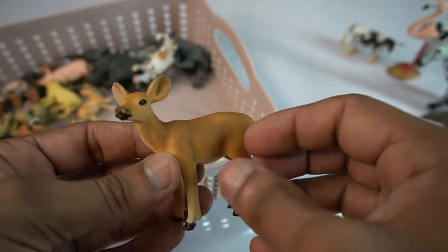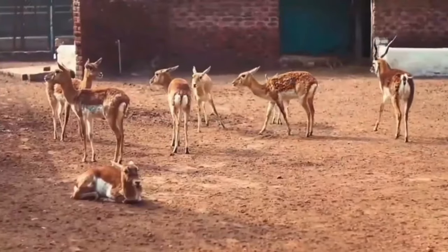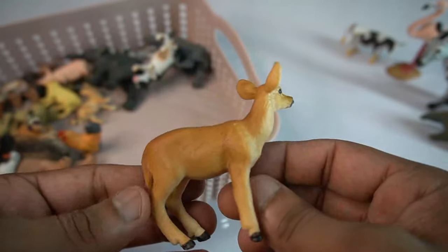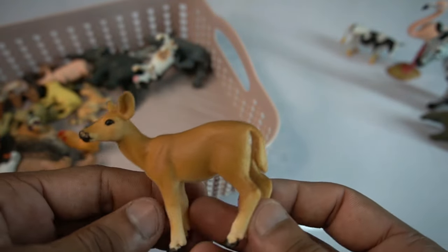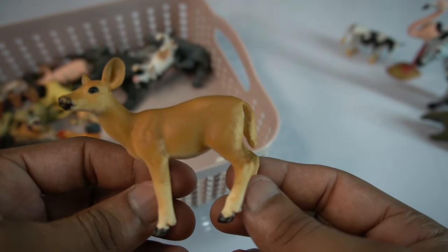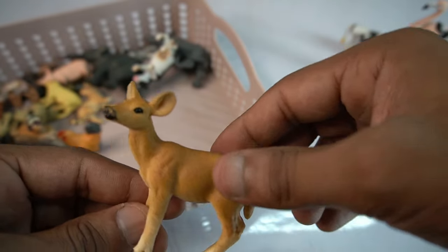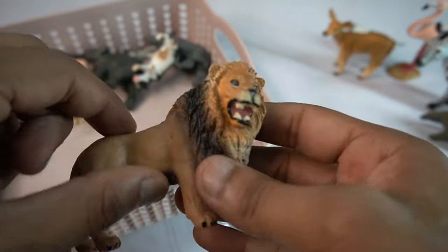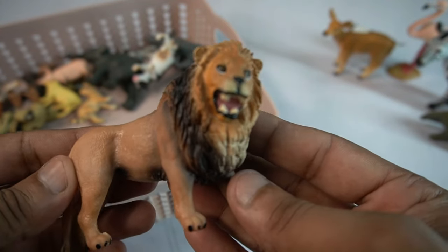High quality finishing deer figure. Amazing, guys. Look, design is so nice. Figure, guys, deer. So that's this one, guys. Deer, and guys, next figure, guys. Lion, oh my god, beautiful look, guys.